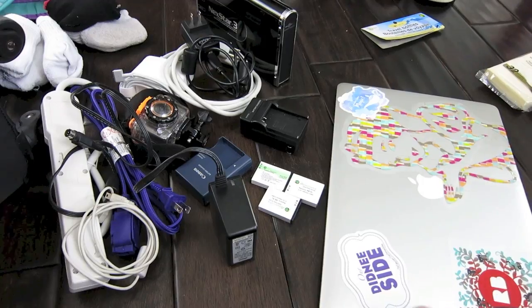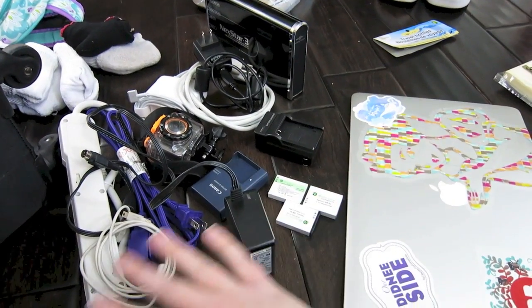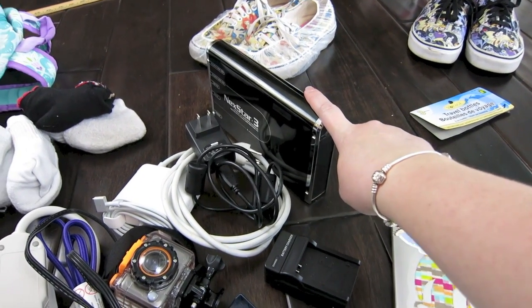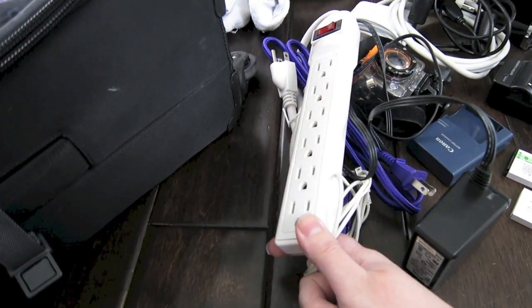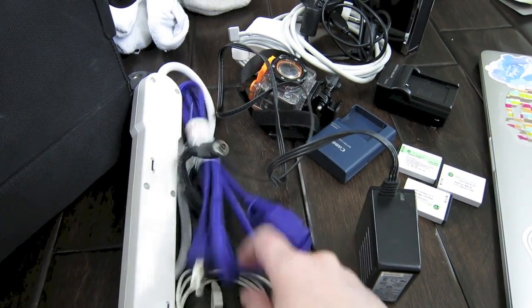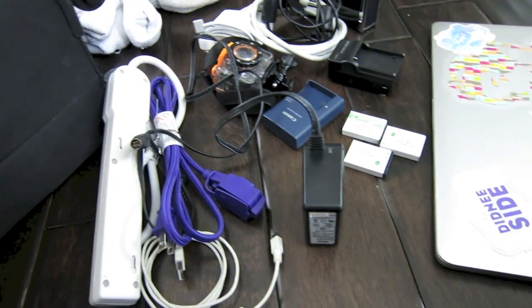Yeah! As many of you know, we are vlogging this trip, so a major item will be all these chargers, batteries, our hard drive, which will probably be a lifesaver because there's going to be lots of video, and the laptop that will be transferring all our files, and then our little charging station. We'll set that up in the room. An extension cord, that's more for decorating our window because we wanted to put up some twinkle lights and stuff.